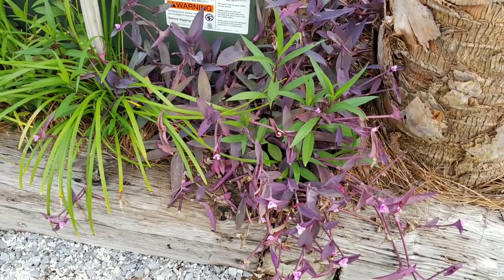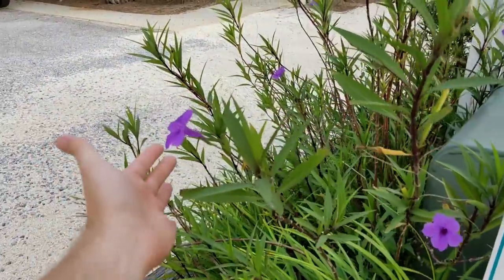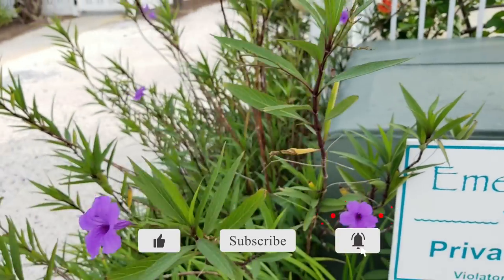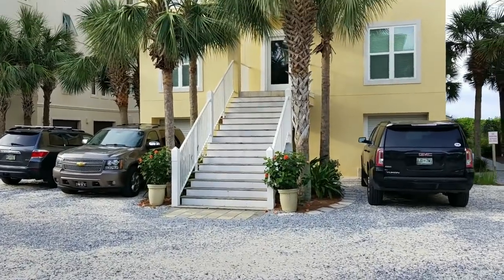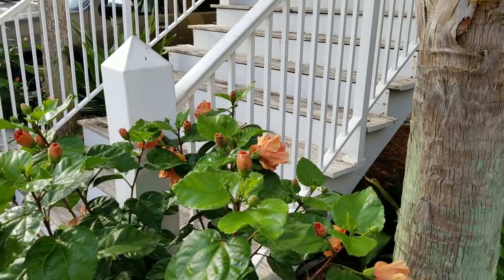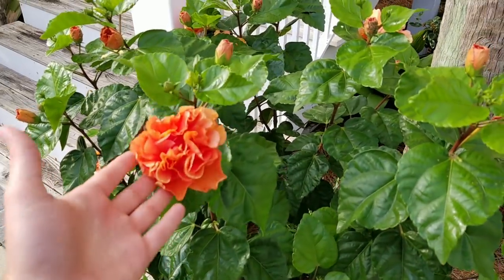Then in this raised bed up here, we have some Setcreasea, the purple heart plant. Some Rhoeo right here. Lovely, lovely Rhoeo. I love the purple on these Rhoeos. One of my favorites. And then up here, what we got going on up here? Have a nice blend of a white pea-sized gravel with some darker gray smooth stones with a nice pathway outlining things here. Gorgeous hibiscus. Can't remember the name, but I will type it out if I can remember it.